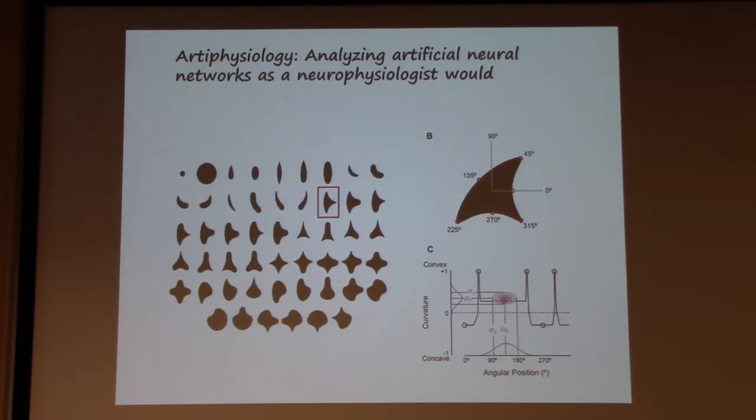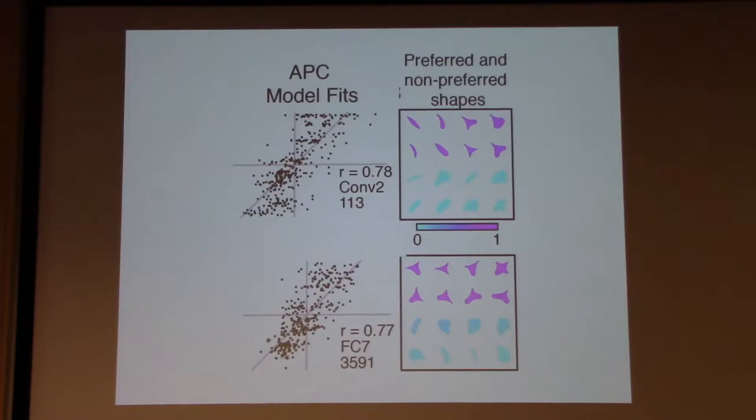Okay, so we went through and analyzed a bunch of the units, actually all units in the network. Because it's convolutional, we just take the middle unit in all the layers, and I can walk you through the details of that. And this is a unit from convolutional layer 2. The color scale here shows the responses. So these are all stimuli that evoke strong responses from that unit. These are shapes that evoke weak responses from that unit. And this is a unit that responds strongly when there's a sharp convexity to the left. And if you fit the angular position curvature model, you get a good correlation. Okay? This is just in convolutional layer 2.